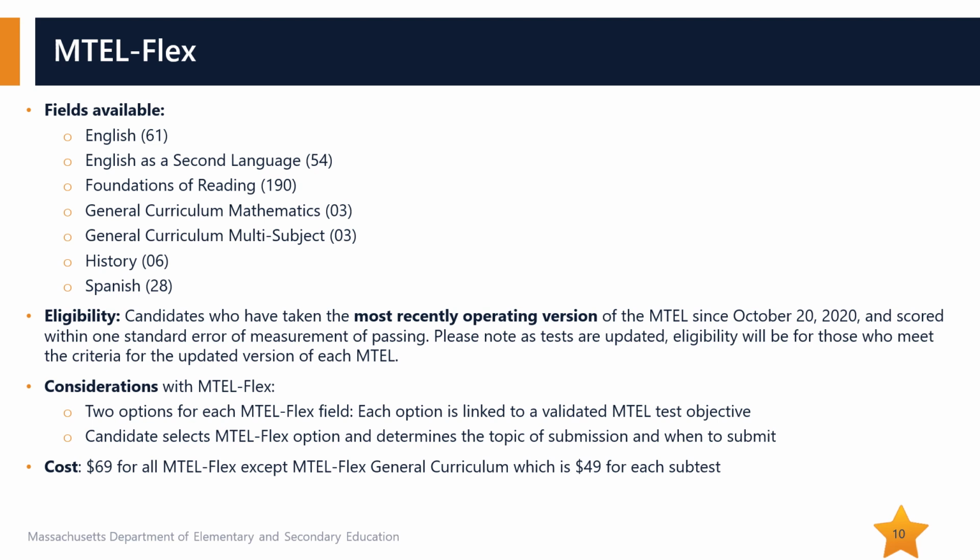For more details about the structure of the MTEL Flex and eligibility, please see https://www.doe.mass.edu/mtel/ALT-ASS/MTEL-MTEL-FLEX.html.